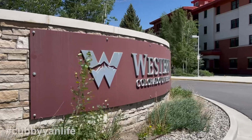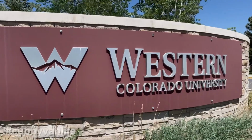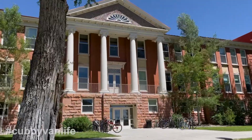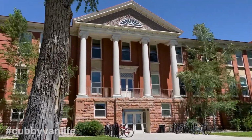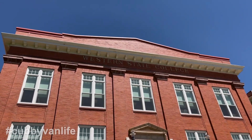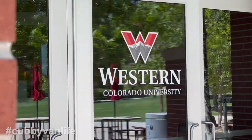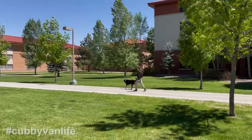And Gunnison is also home to Western Colorado University. It's a green campus, has sprawling lawns. It's mostly older buildings on the southeastern side. But it opened in 1911 as the Colorado State Normal School, and then was renamed Western State College of Colorado in 1923, and then renamed again Western Colorado University in 2012. So it's a public university.